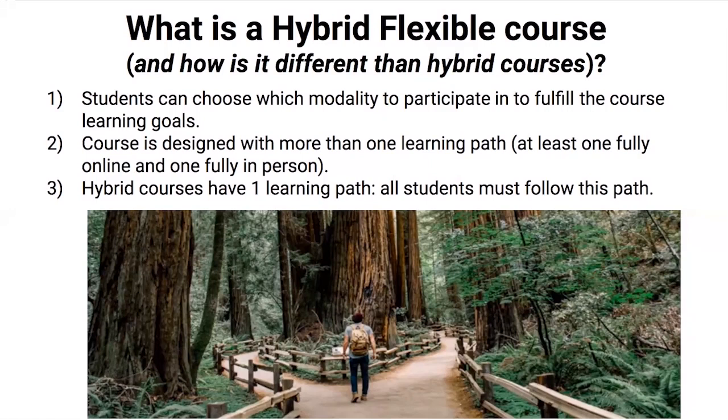A hybrid flexible course, and how it's different than just a regular hybrid course, is that students can choose which modality to participate in to fulfill the course learning goals. So the course is designed with more than one learning path, one that is all online work and one in which there is a fully in-person experience, and students are able to choose how they participate. In a hybrid course, there's only one learning path. Generally the instructor sets the dates where you meet in person versus where you meet virtually and when you do your online work, and all students follow this one path.